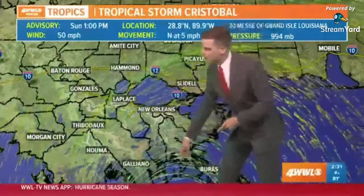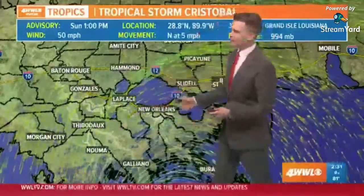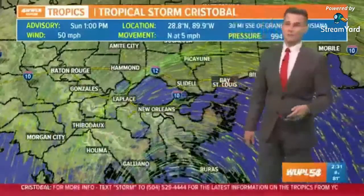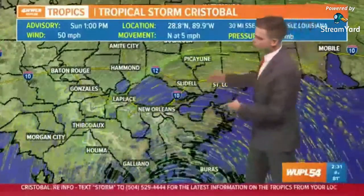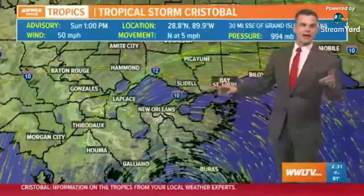Once the center of the storm gets to the north, we'll eventually start to see more of that southerly wind and might see the tides come up just a little bit on the North Shore, but that might not even happen until later on tonight. But we continue to see the strong winds push on in, and because of that, storm surge is still an issue.